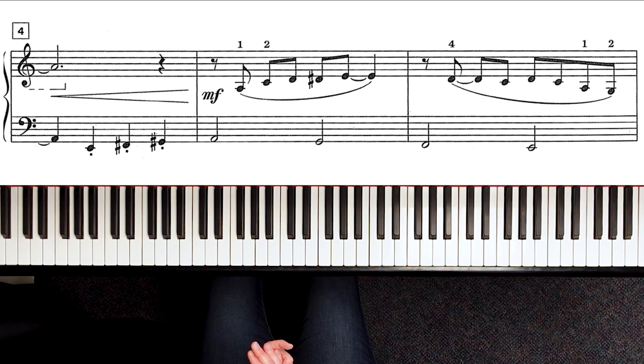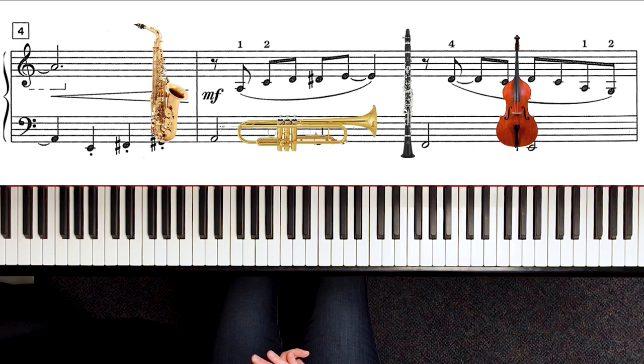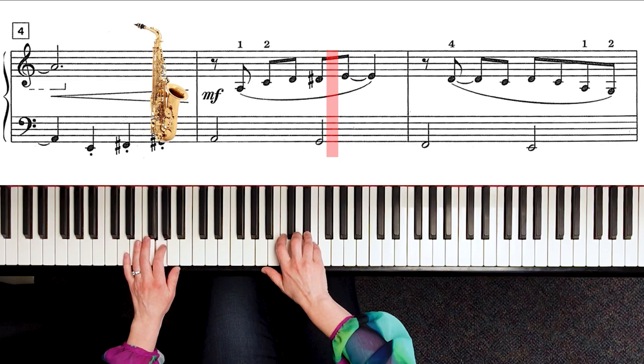Along with this, I want you to be creative. I want you to think, all right, in my jazz ensemble, I have instruments like the saxophone, the trumpet, sometimes even the clarinets, string bass, the piano as well. Who's soloing here? At measure five, it feels more kind of chilled. I'm gonna decide on the saxophone for this right hand.